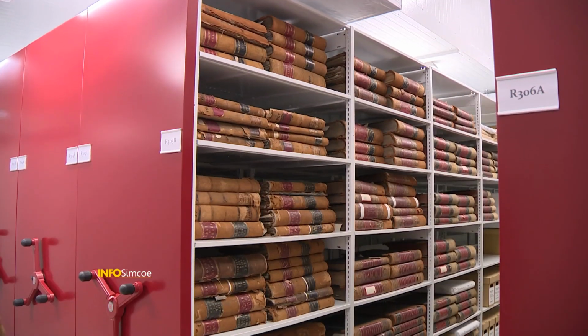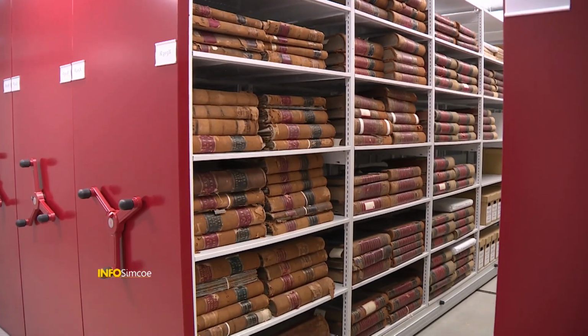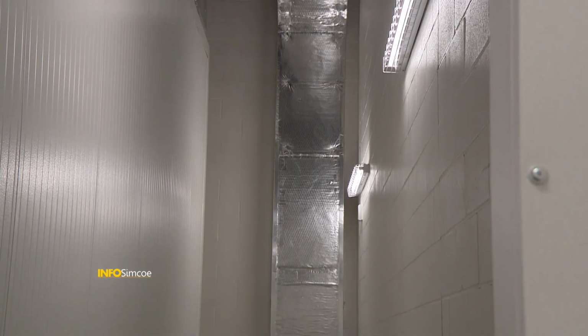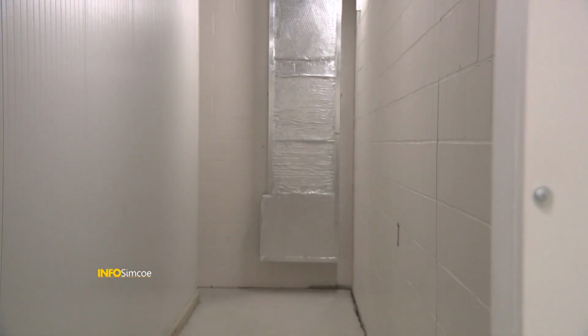This is Records 3. This is part of the newest part of the building. It was constructed in 2012 as a 10,000 square foot expansion on the original building. And in here we keep things like municipal records, newspapers, a lot of paper-based media. This part of the building is really special because it actually has an envelope built all the way around it so that none of the records are touching an exterior facing wall.